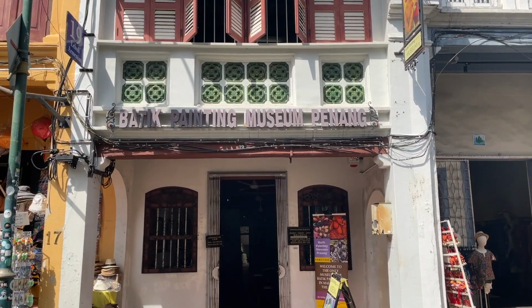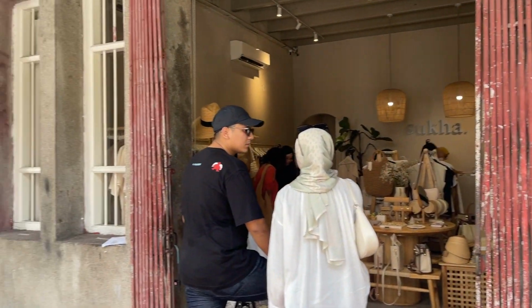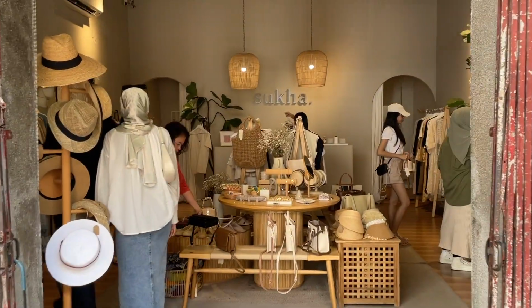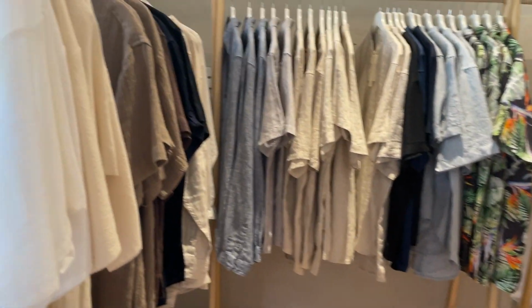I love how all the buildings and even a clothing store has that 80s, 90s era kopitiam style interior. Some of them even repurpose it to have a combination of both modern and retro style.